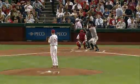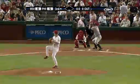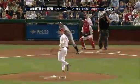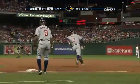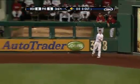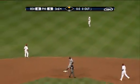And as we go to the top of the third with the Phillies on top 5-0, Josh Bard leads it off against Cliff Lee and lines one toward the gap in right center field. And Victorino will let it roll all the way to the wall. And Bard will head to second base with the game's first hit.